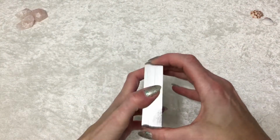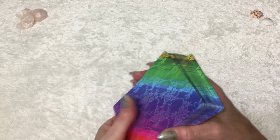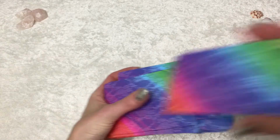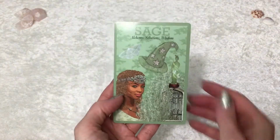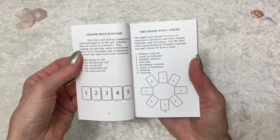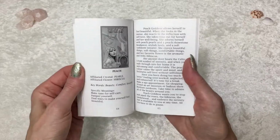We're going to shuffle and draw a card, and I'll read from the booklet. So let's see what we get. Sage. Of course we have Sage. So let me set Sage down. Booklet, very simple. Introduction, a few pretty simple spreads, and then the cards. They're all alphabetized. We'll go to Sage.